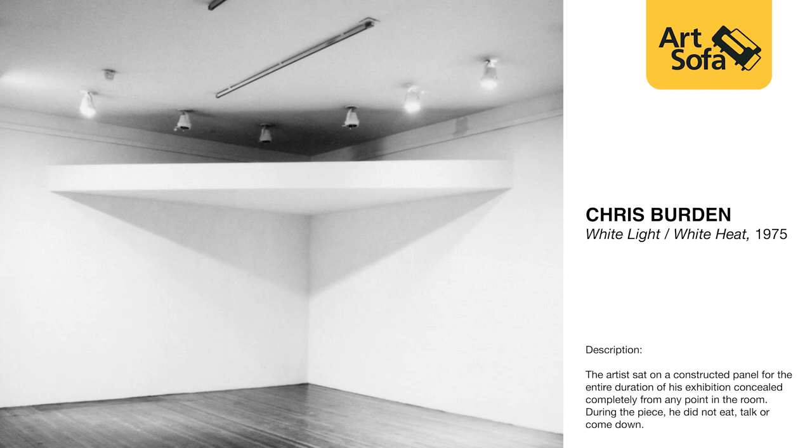Not like a square panel or anything. It kind of stretches across. It's a triangular panel to fit exactly in the corner, and it's built perfectly for him to conceal his entire body from every part of the room. Yeah. So you can never see him. I like that. There also are, as we're looking at the photo that's on the slideshow that we'll have posted.